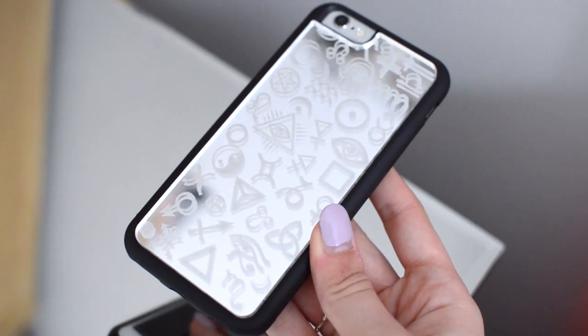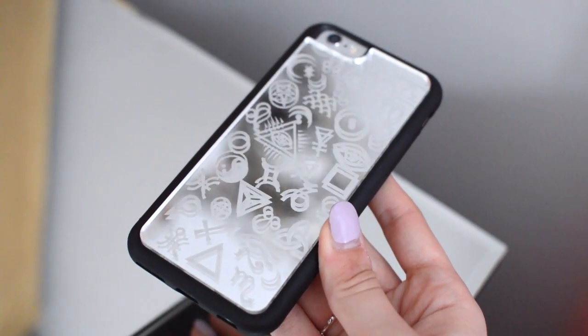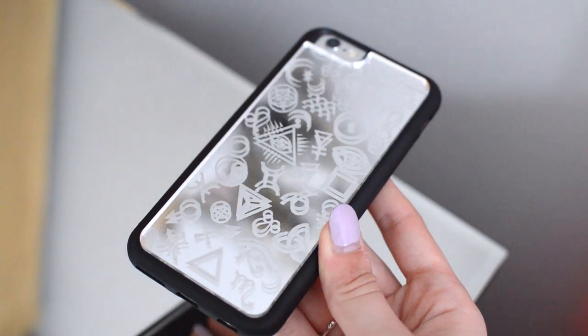Next up, I have a couple of phone cases. These are from Touch Zero Gravity, and I have had some stuff from them before. I'm a huge fan of the cases. I just think they're so cool. The first case I got is mirrored with all of these different symbols etched in, so you can use it as a mirror, but it's slightly more tricky than the full mirror one.